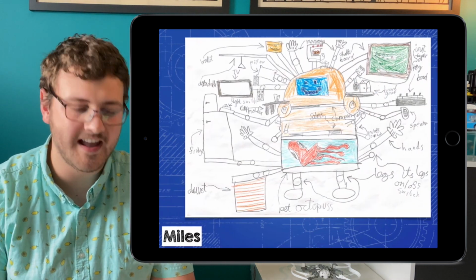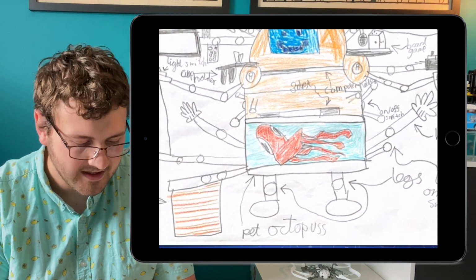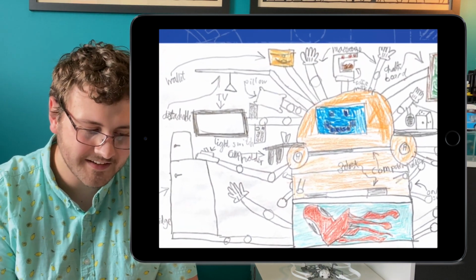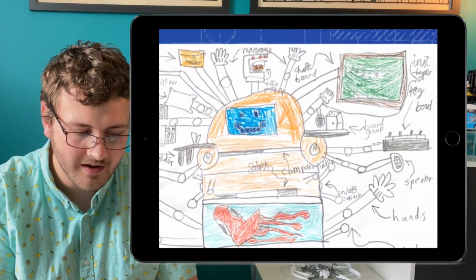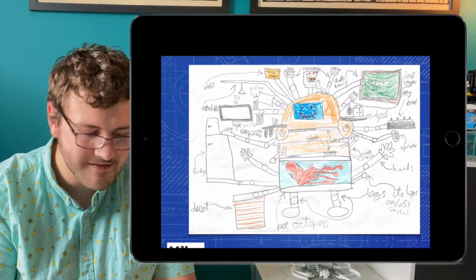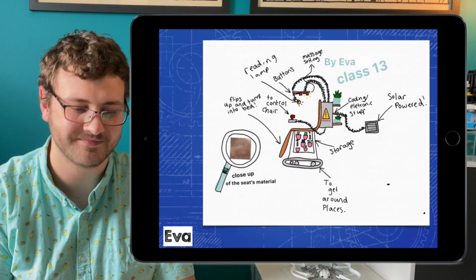And Miles has again done a hugely detailed drawing here. Really, really great chair, including a pet octopus, obviously. We've got light switches, a TV, pillow, a wallet holder, a massage machine, a chalkboard, a keyboard, a board game, a speaker. Everything is in that chair. It looks perfect, Miles. Well done you.